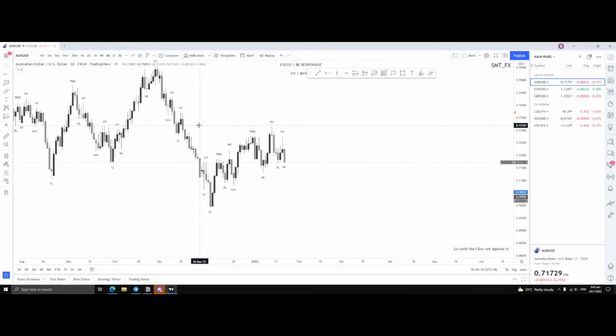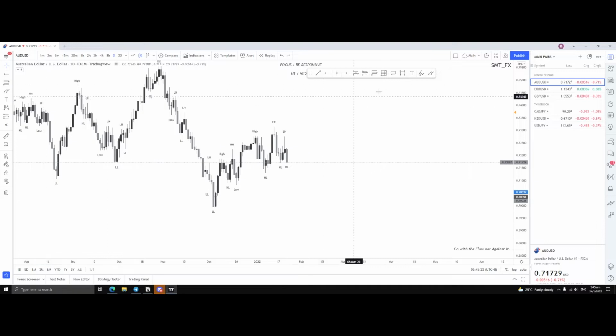Now, what happened with AU last week was basically a mitigation point, which was this region here, right? This candle basically was the main mitigation point for this bearish move here. Now, it did not exactly mitigate this point over here, but it did mitigate the last two buy candles over there. So that's what AU did last week.